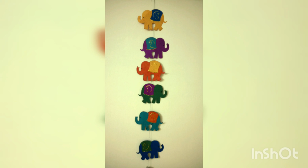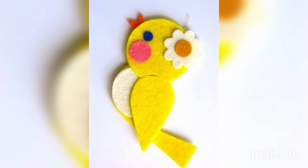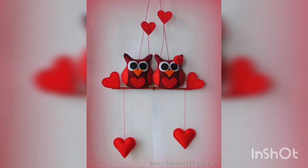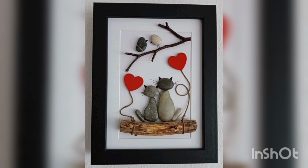Elephant different colors, two ovals made with the woolen strings. You can watch a sparrow, two ovals shape. You can make with hand. You can see on the screen handmade two oval shapes and the heart shapes, beautiful branches, ring shaped plants. You can shape a frame, a branch.